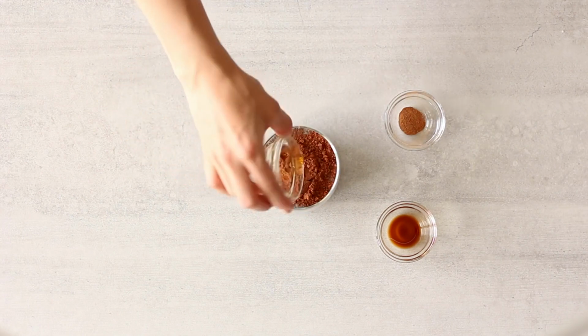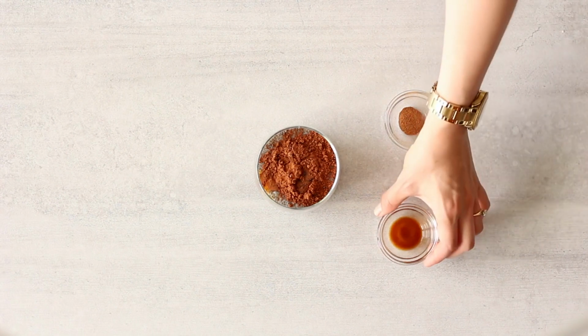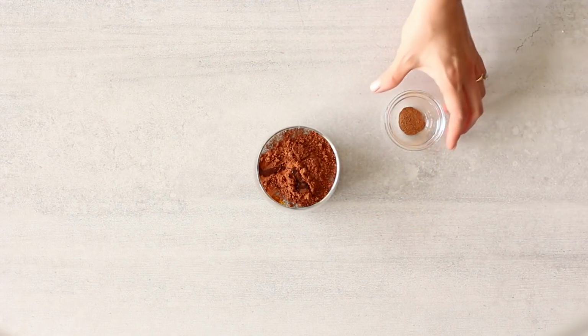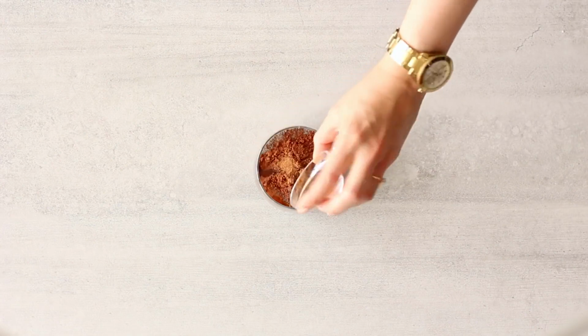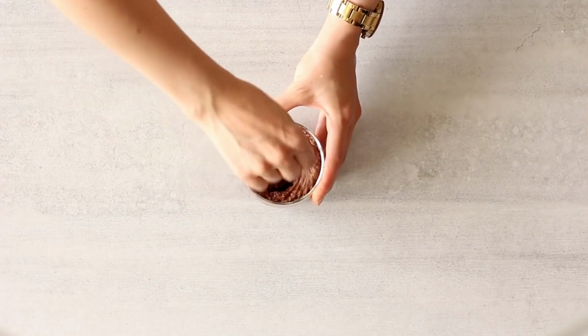You can also use pure xylitol syrup or some stevia drops if you like the taste of stevia. Then I'm also using some pure vanilla extract and some cinnamon. Optional, but definitely add the cinnamon. It's so delicious, and as I've said before, it makes the flavors pop. So just mix that all together and then you're all set to add the toppings.